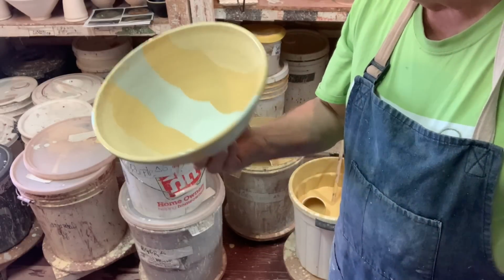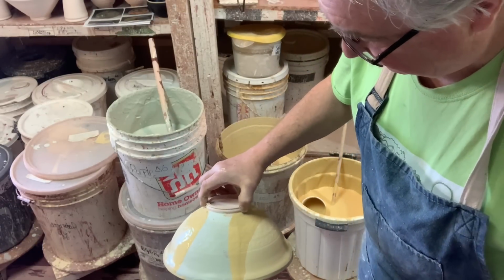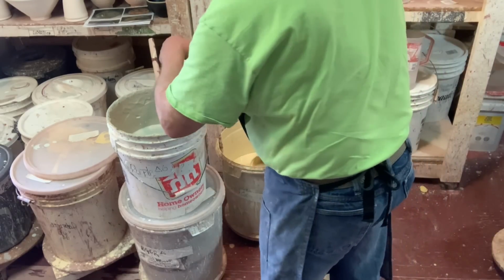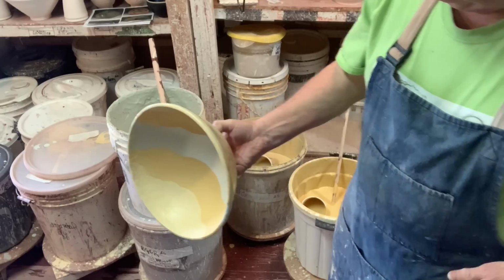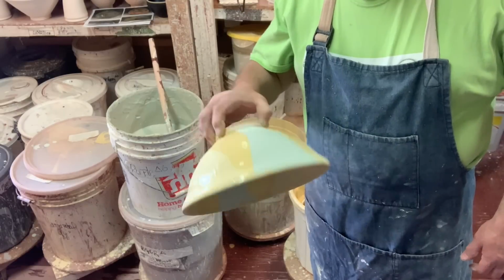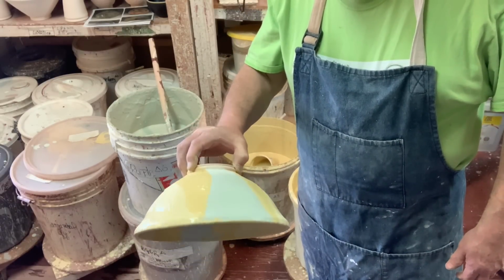And if you get runs, it'll be fine. Part of the whole thing, really. I nicked a little bit of the purple there, so I've got to dab a bit on. Glazing is the dirtiest job I do in the studio. Dust and bits get everywhere, so you've got to try and be a little clean and mop the floor as soon as you finish glazing.